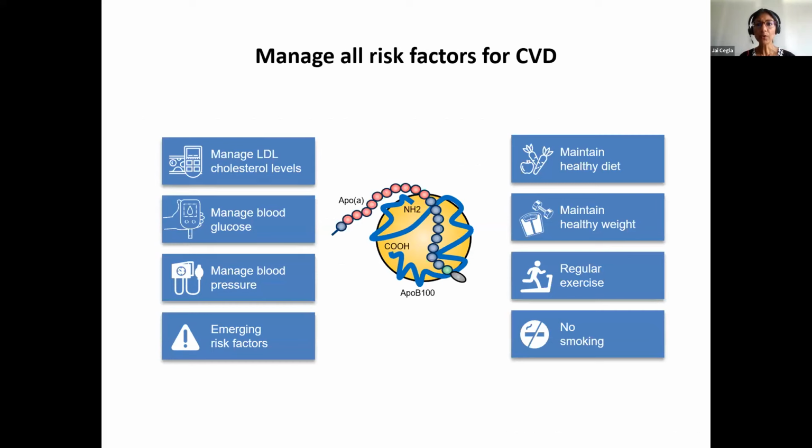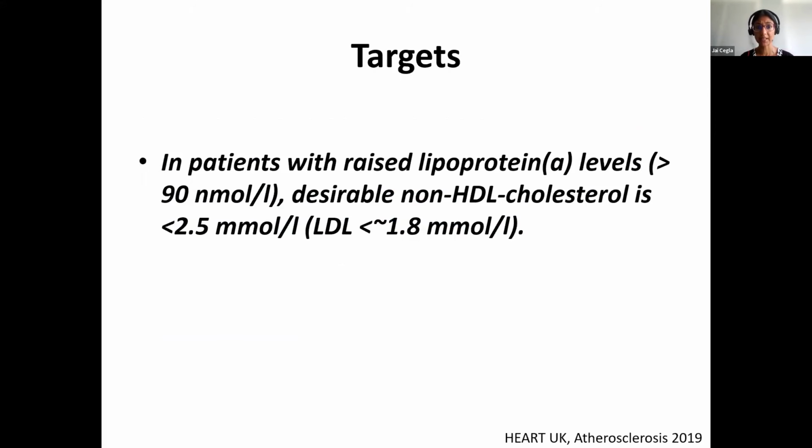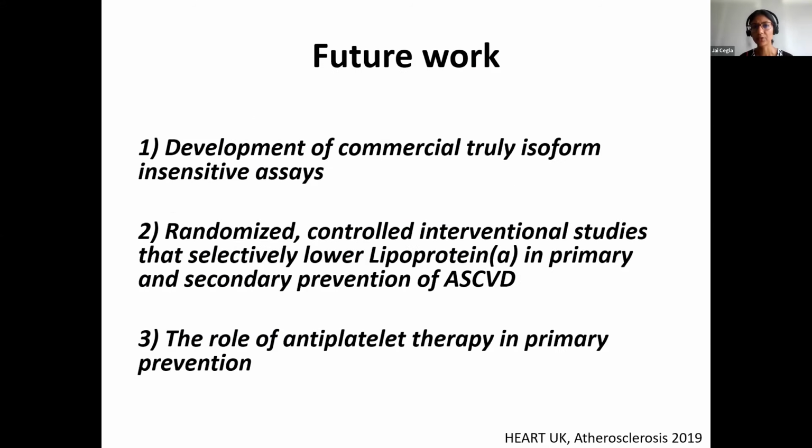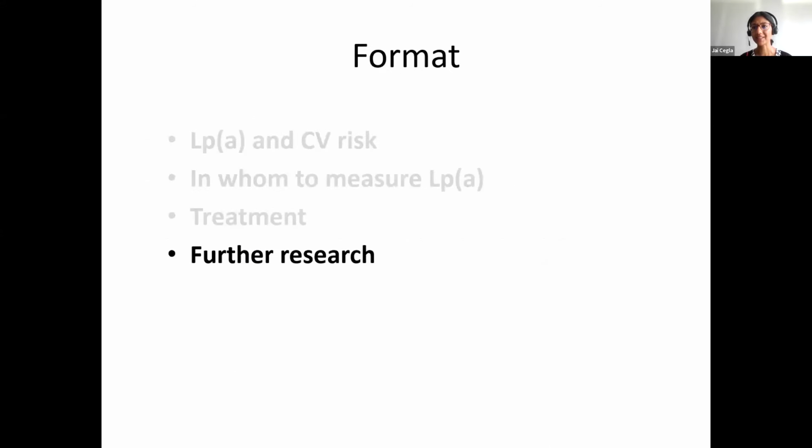And we should really manage all their risk factors. So there's a holistic approach, and it's not just about the LDLs, but all their other risk factors as well. And then in terms of targets, in patients with raised Lp(a), we should really be aiming for an LDL target of less than 1.8 millimoles per liter. And that's in agreement with the JBS3 data.